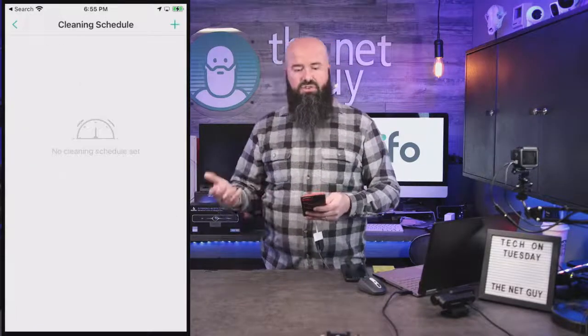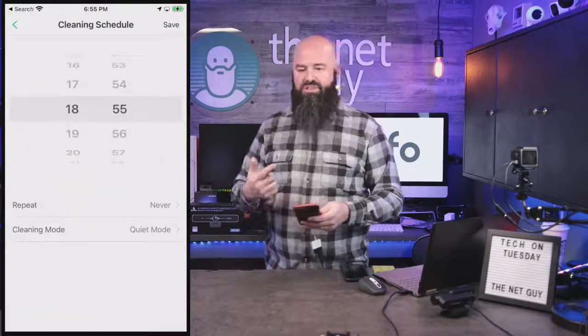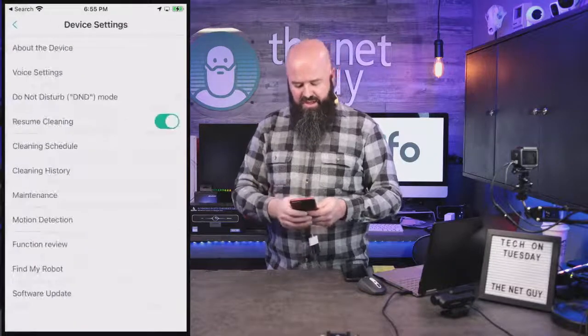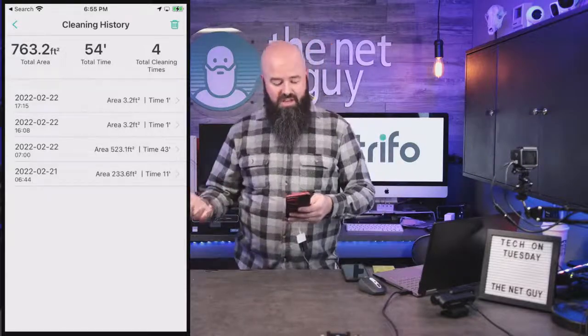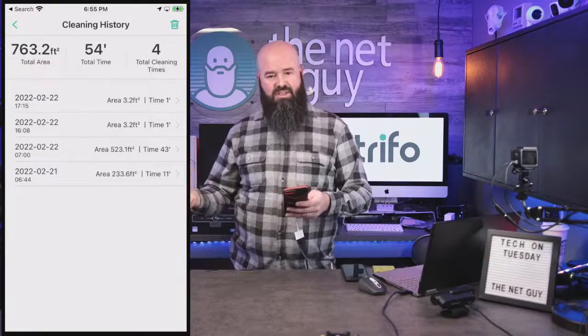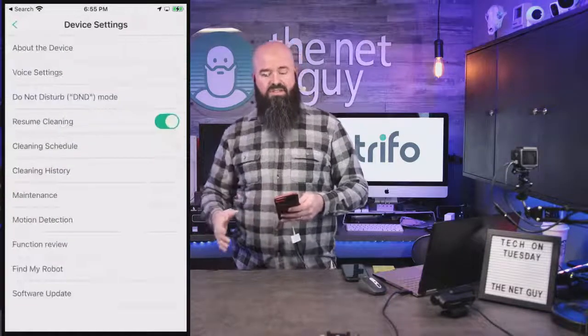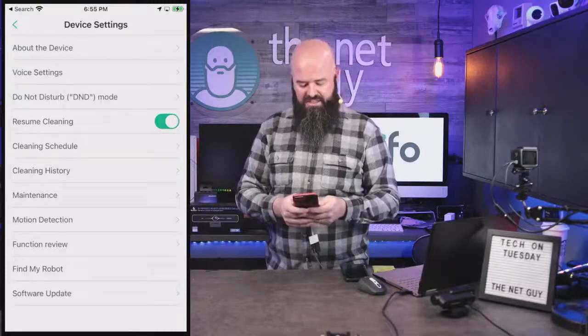It's got a cleaning schedule, which I didn't set on this one, but you can go ahead and hit plus and you can set a schedule and a repeat, and then you can set the cleaning mode of what you want. I've got a cleaning history here. It's got a few 3-foot areas and a couple areas, but you can see it did 763 square feet in 54 minutes. So that's pretty good. That's even without the fancy navigation, that's really in line with some of the other devices we've seen.